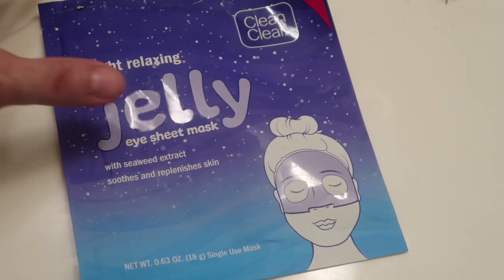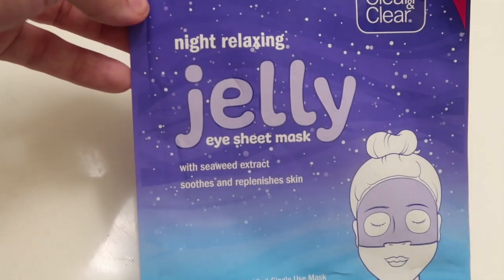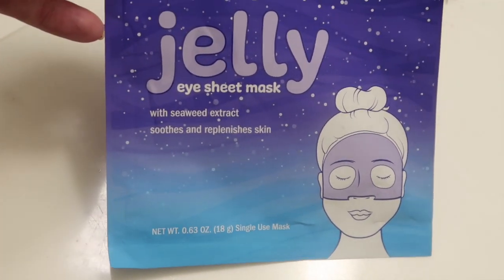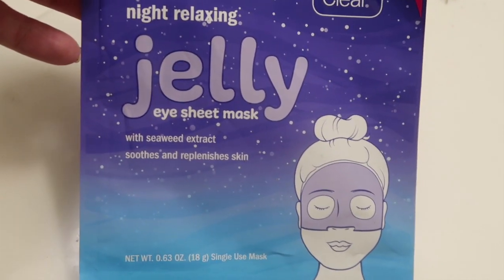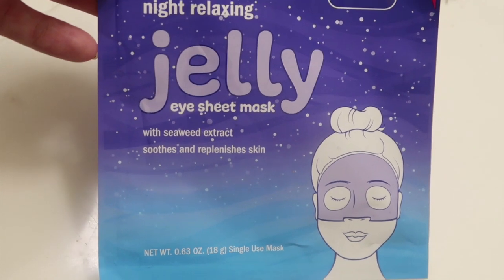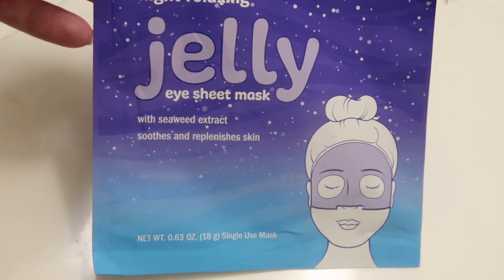And then this is a Clean and Clear Night Relaxing Jelly Eye Sheet Mask. I don't really like sheet masks. Right now I've been using a mask, again, that comes in like a big tube. So you guys will see it when I'm done. I've been using the same mask over and over, but it's a peel off, and I love that.